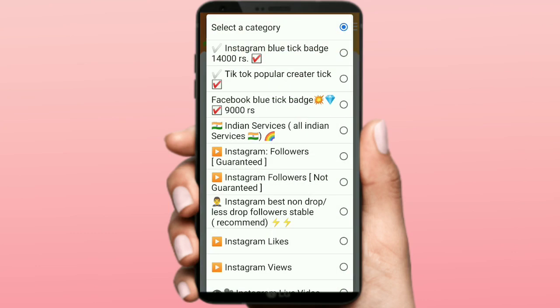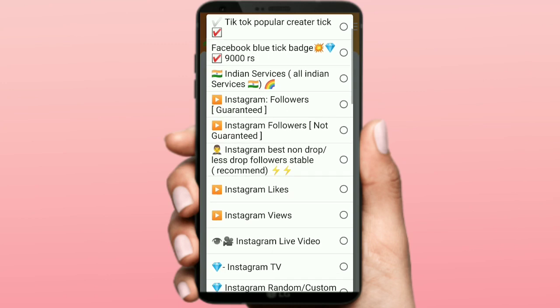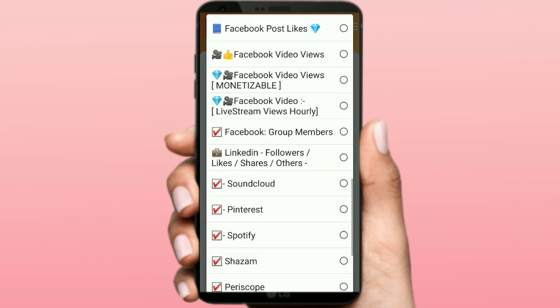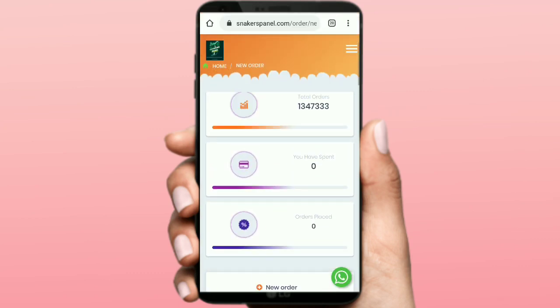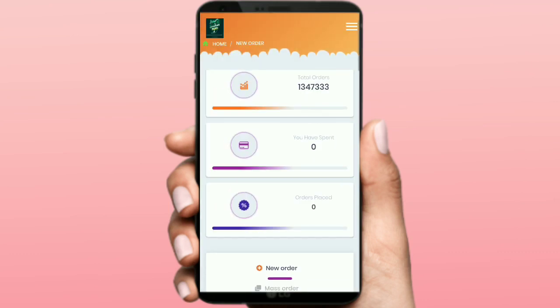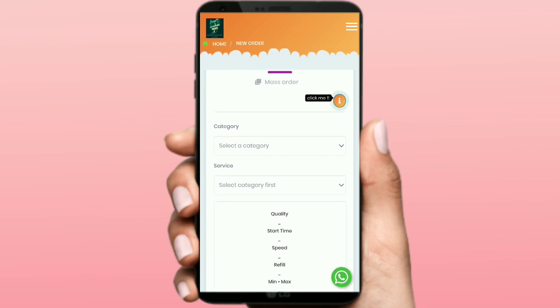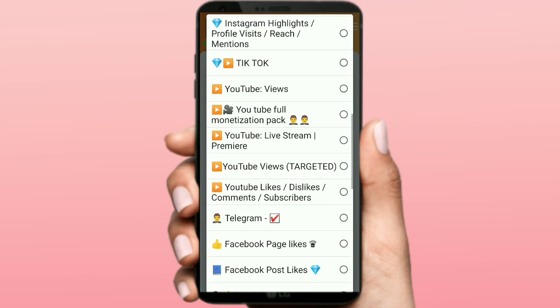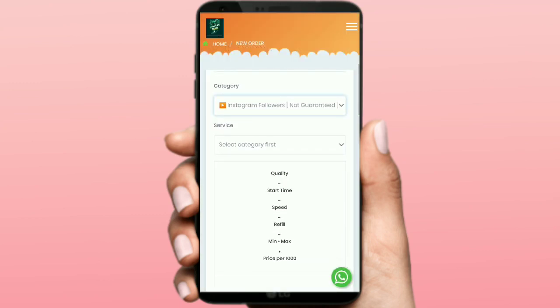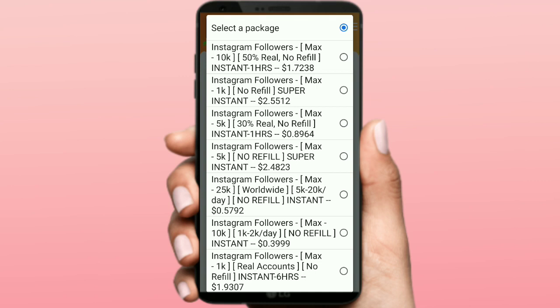Let's click on this: Instagram, Facebook, Twitter, and so many other services, as well as YouTube, Telegram, Spotify, and many other services. And you can buy Instagram followers, Instagram likes, Instagram views, Facebook, and other services. So I'm going to show you again. Here you can see, I'm going to be selecting this Instagram follower option.